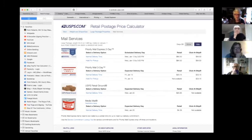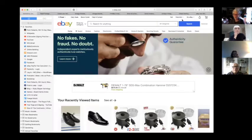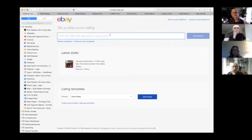Okay, so let's go over here to the first one. You're going to go up to sell. And the first thing they're going to try to do is figure out, are you selling something that's already been sold on eBay? So you can put in the barcode, which is your UPC number. You can put in the ISBN from the back of the book, and they'll find it for you and tell you what category it should go in.